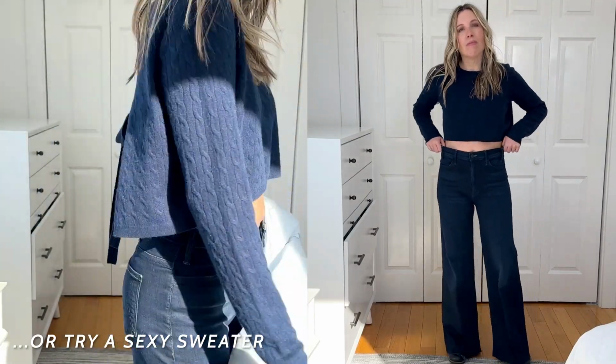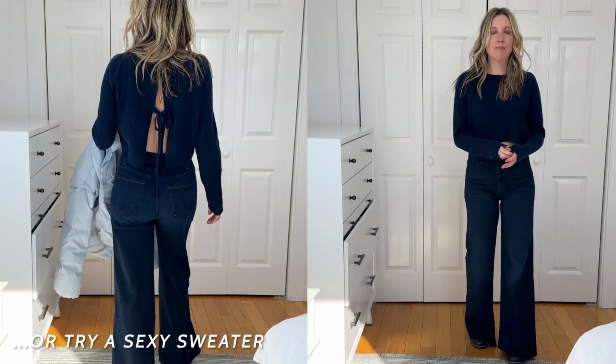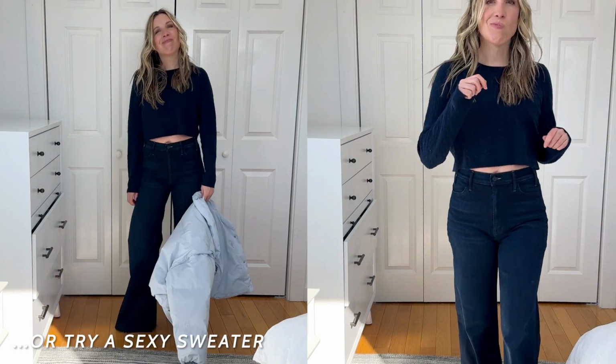Conversely, if you want to ditch the cami altogether, I find that a backless sweater or a sweater with some dramatic cutouts is cool, both warm enough outside and cool enough in the bar that I can get away with that too. Works inside, works outside. It's good enough.